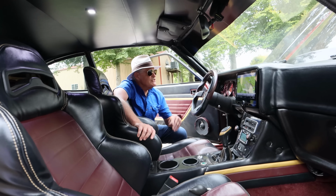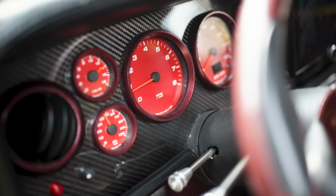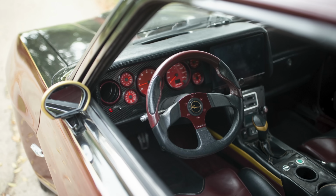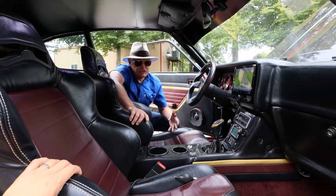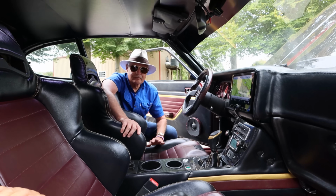I love it. And these are Speed Hut custom gauges they built for the car. They look blue at night. I love that it also matches the paint. Yes. And that is real carbon fiber. I'm running a T5 transmission under here, and it cruises pretty nice.